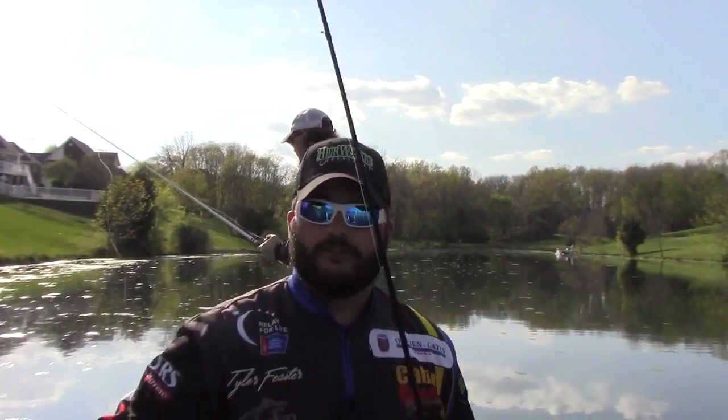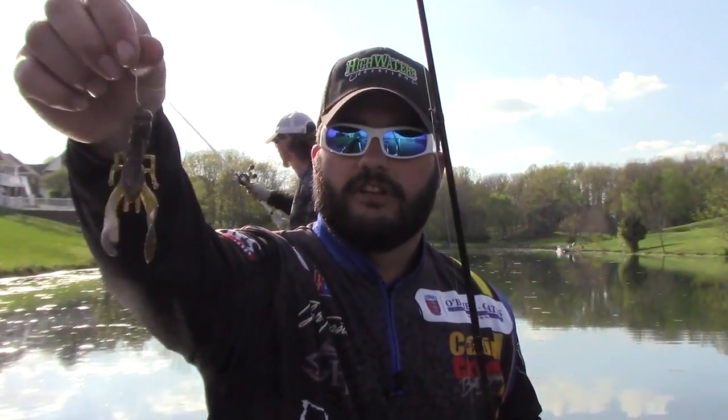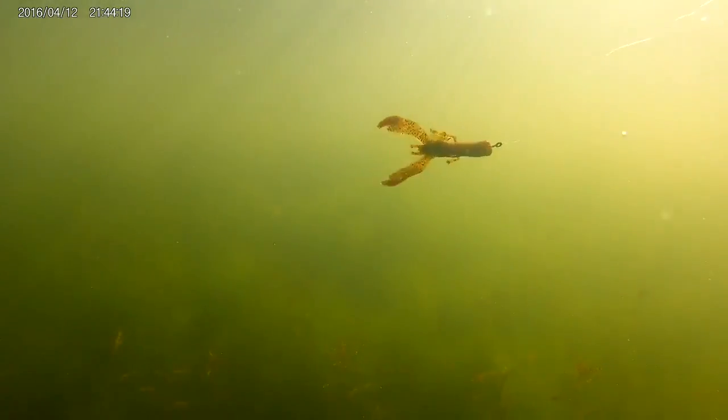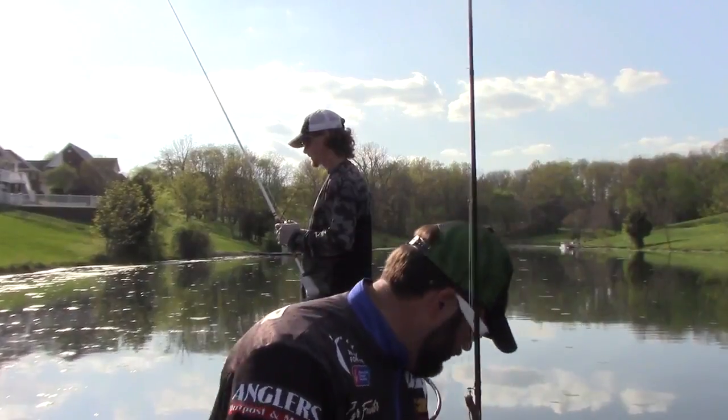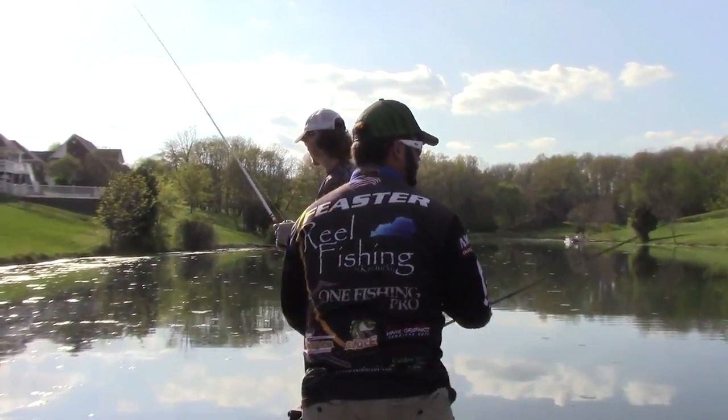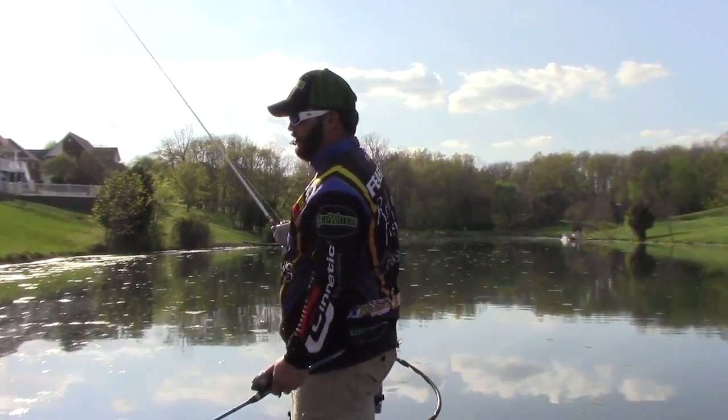I'll show you what we're using. I will give you that much information. That right there is a Tennessee Orange 3.5 inch crawl from Cabin Creek Baits.